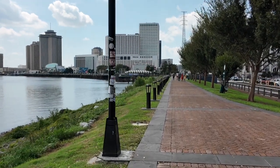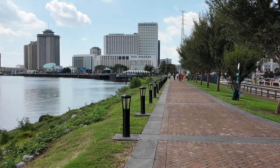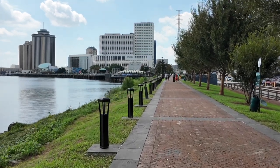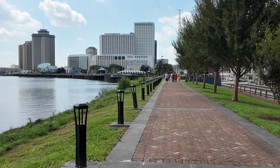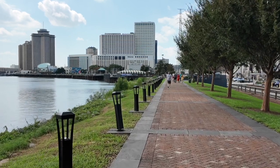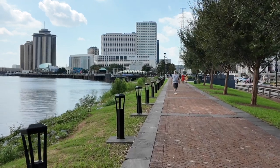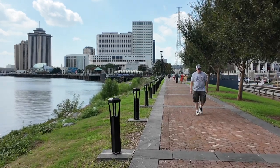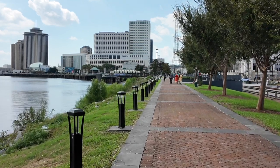Before the Moonwalk, the waterfront wasn't for casual strolls. It was all warehouses, docks, and shipping logistics, not exactly postcard material. The levee was only 3 feet tall, which did a poor job of preventing floods. Spoiler, it flooded a lot. In the 1970s, Mayor Moon had the bright idea to turn the riverfront into a walkable space, and naturally, he named it after himself. Voila, the Moonwalk was born in 1976.